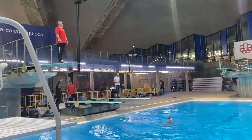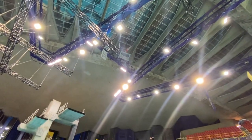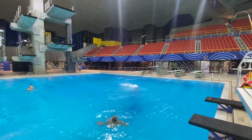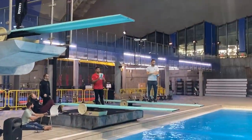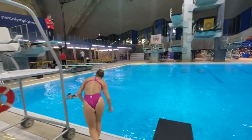Alright, Ellie's last. She's doing double back with 3 twists. We love to see it. Judges award! 8.5! Pretty good, Eleanor. Woo! 8.5. And 9. Yeah, Max!